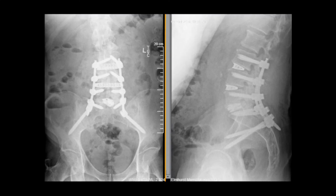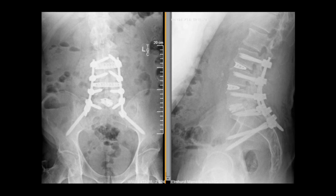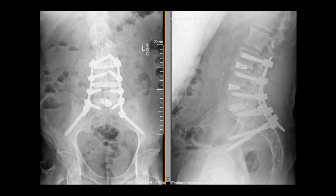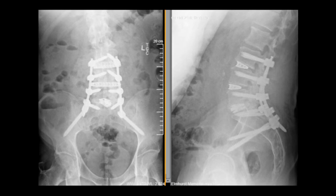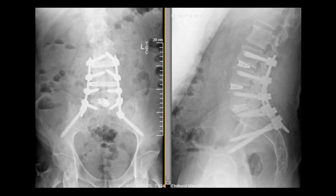This is my plan. You can see that the XLIF was used at L4-5 and at L3-4. This allowed me to restore symmetry to the disc space and to provide an indirect decompression. At L5-S1, I performed a unilateral TLIF using minimally invasive technique, and then I placed my K-wires and my screws from L3 down to the pelvis in order to stabilize the segments in that position.